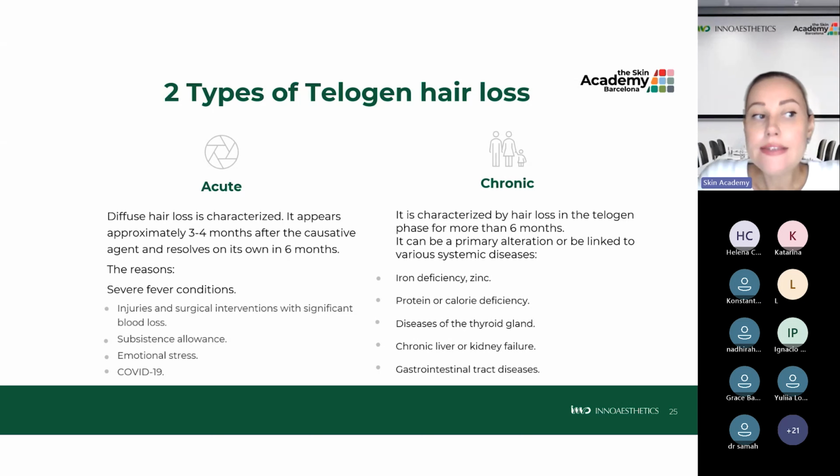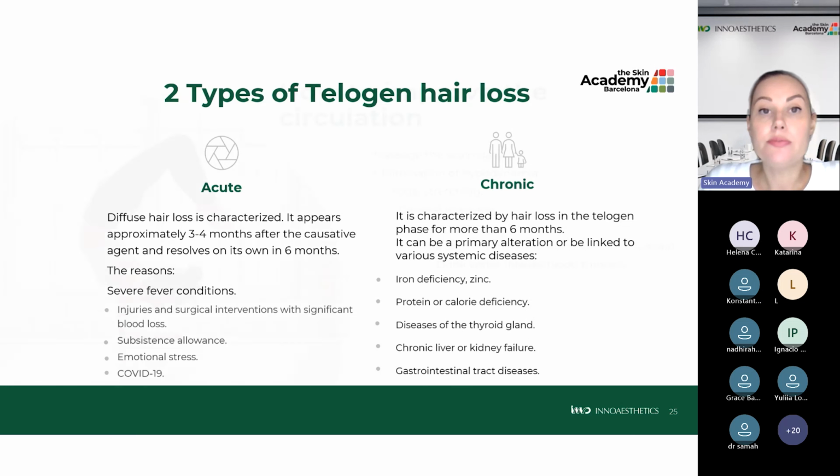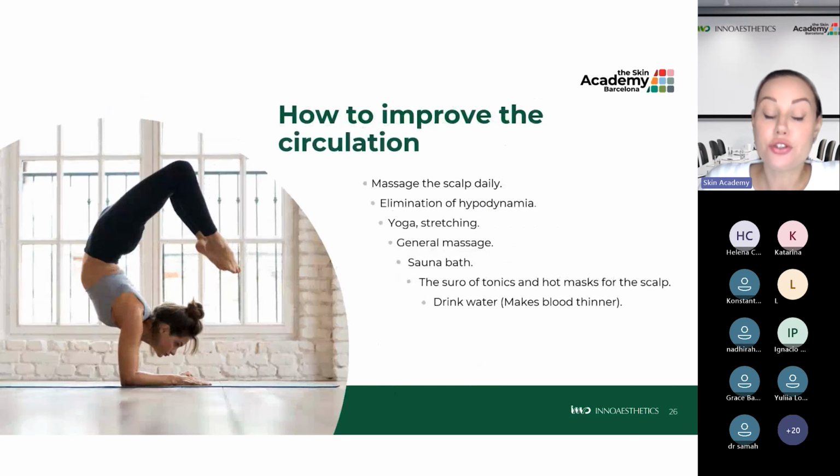So in the case of gastrointestinal tract diseases, we understand that this is an issue with the absorption of nutrition. So that can be a patient who maybe is even taking some nutrition, taking a sufficient amount of proteins and so on, but because of improper absorption, there also could be problems with telogenic alopecia.